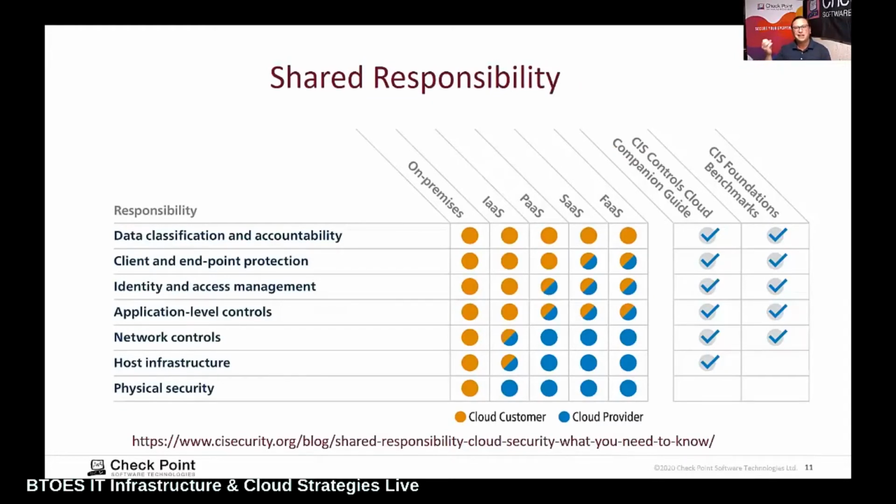And when you combine a lot of the shared responsibility models, this is one I happen to pull out of CISO Security Magazine here. But the key thing to understand is you have a shared responsibility across every member of the X and Y axis on this screen. And even where we have those blue dots, where the cloud provider is responsible for the physical or the host infrastructure control, right? You still have a dual shared responsibility in every one of these scenarios.